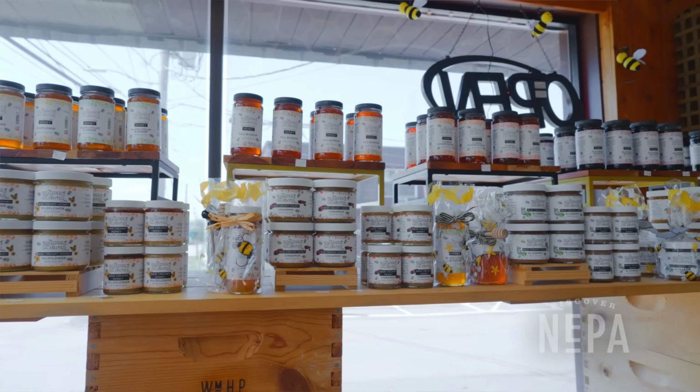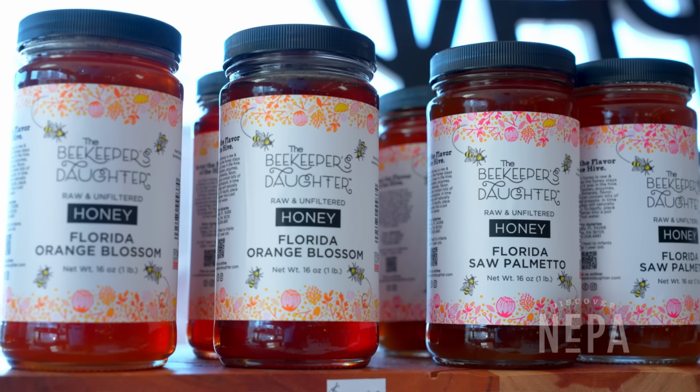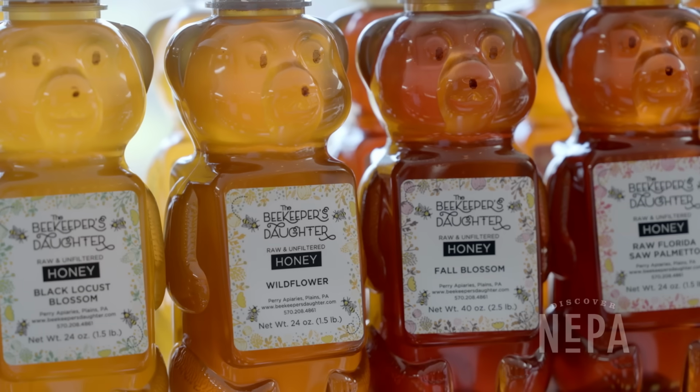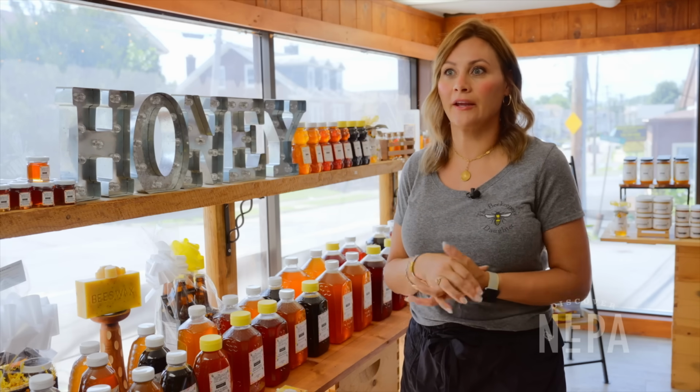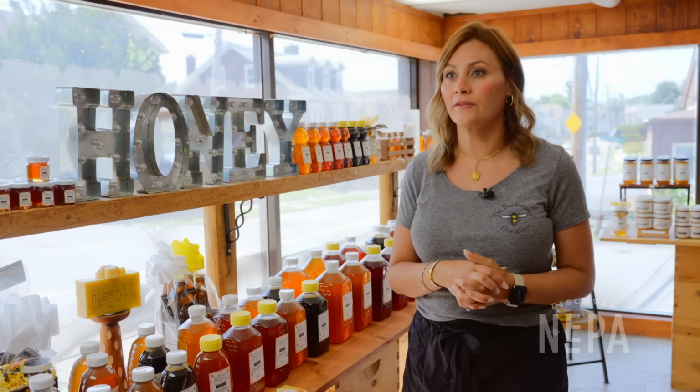So flavored honeys, name a couple of them. Yeah, so a couple different varieties that we produce is our Florida Orange Blossom, which is our second most popular. We get a Florida crop from our bees in Florida, and then locally we produce our Wildflower, we produce our Fall Blossom. We've also been getting a lot of Japanese knotweed the last few years. It grows along the river. It's a pretty invasive plant here in Pennsylvania. So we've been getting quite a good crop of that every year now too.